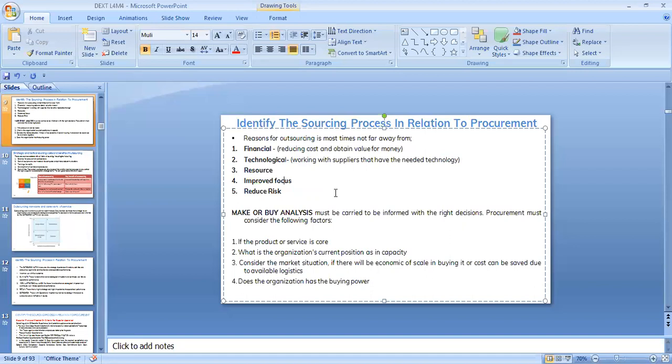It must be carried out for us to be rightly informed, to be able to make the right decision. And for us to make the right decision, I've told you, we must check, one, if the product or the service is a core function to us. If it's core, which means we must look for a way to get it done ourselves. If it is not core, what should we do? We can outsource it, right? So remember, core is for you to keep and do it yourself. When it's not core, give it out.